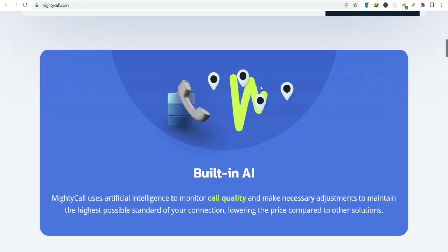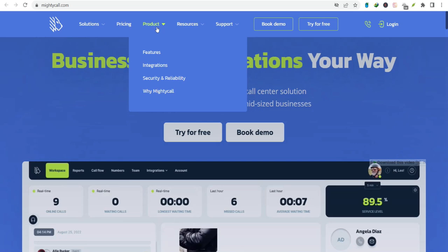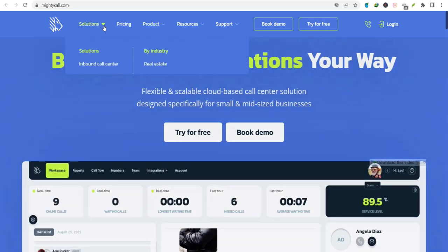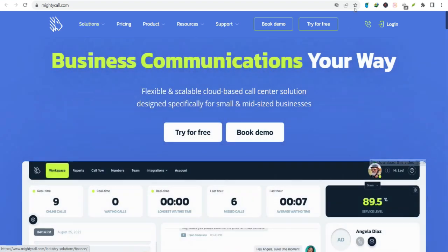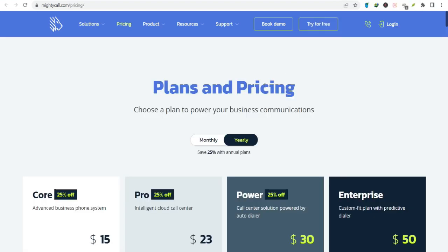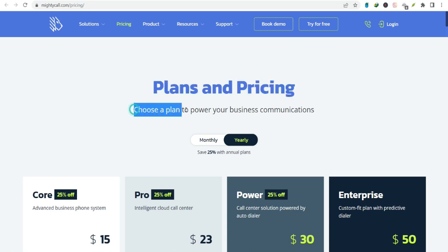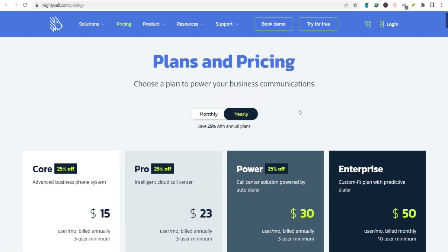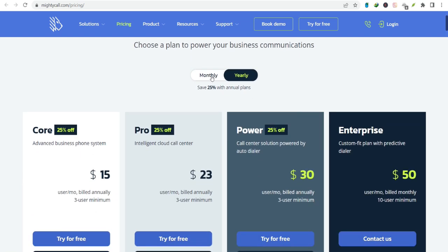At its core, MightyCall is a cloud-based phone system. That means it lives on the internet, not on a physical piece of hardware. This offers several advantages. First, you can access it from anywhere with an internet connection. Whether you're in the office, at home, or on the go, your phone system is always with you. Second, it's incredibly flexible. You can scale up or down as your business grows or shrinks. No need to invest in expensive hardware.